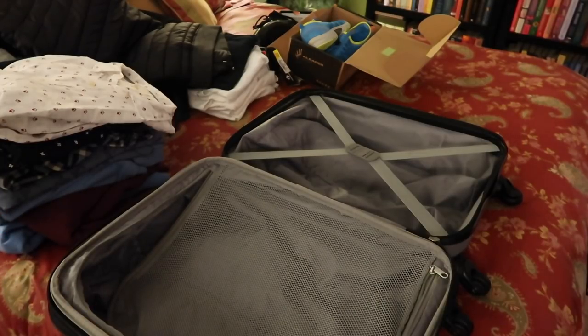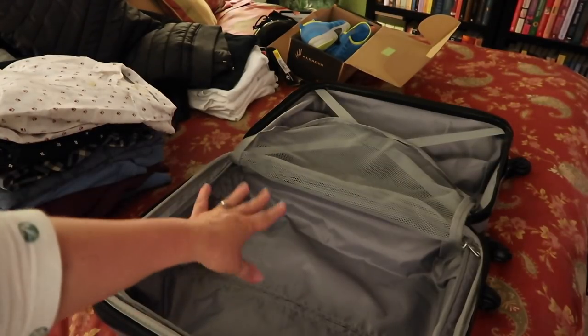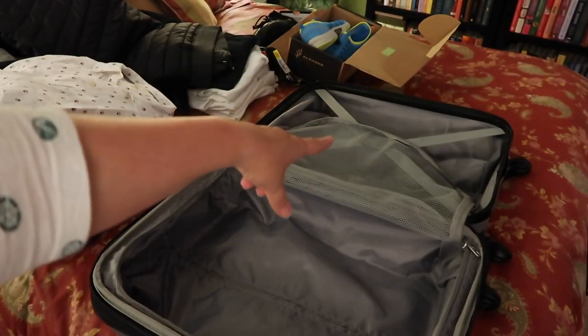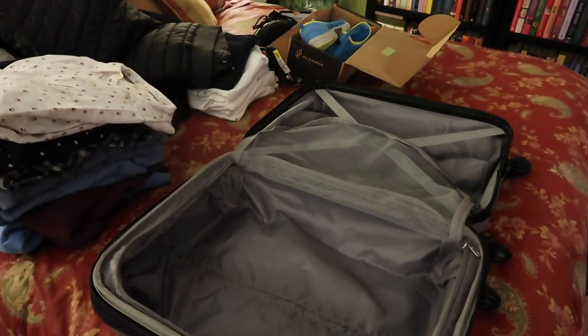A lot of people will go in with shoes first. I am always shoes last. So what we're gonna do is start with this side with all of our tops. And then the goal is to do that side with bottoms and shoes. Let's see how we do.